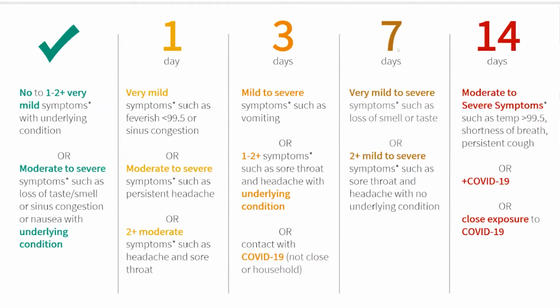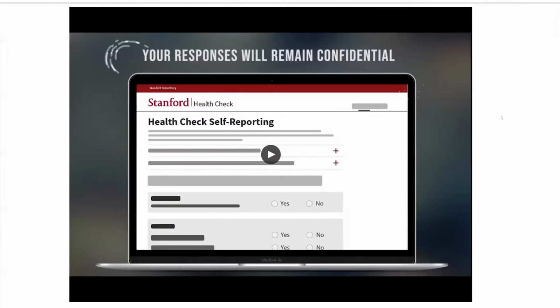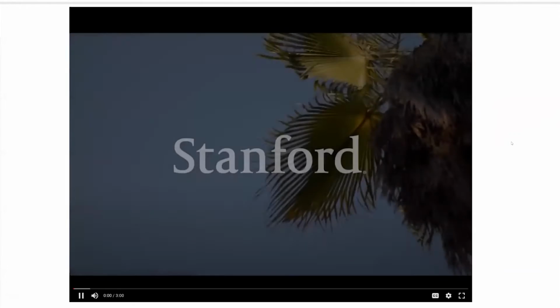As you can see, the 7 and 14 days were the most critical because you might have very mild or severe symptoms, or moderate to severe symptoms, or just COVID positive. If you're COVID positive, we would have put you off for a full 14 days. Since then, we've dampened that down a little bit. I'm going to show a 3-minute video here. I think this probably has the most impact of what Health Check is. So I'm going to press play here and hopefully you can see that.